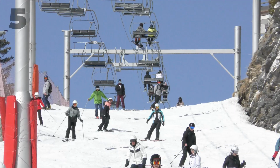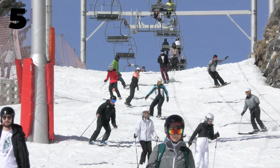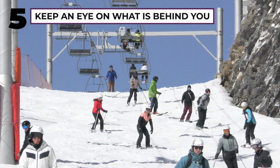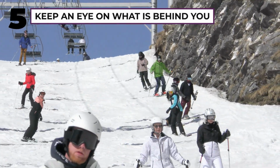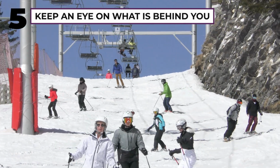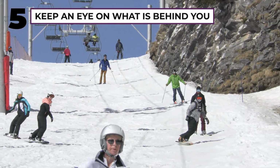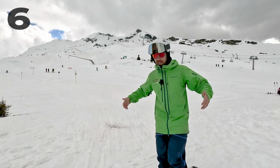Tip number 5, as well as giving priority to those in front of you, you can also keep an eye on what is behind you as well with quick glances between turns. In an ideal world, everyone would obey the rule that the skier in front has the right of way, but in the real world, people make mistakes. You can increase your safety by also keeping an eye on what is behind you with regular, quick glances up the slope between turns.